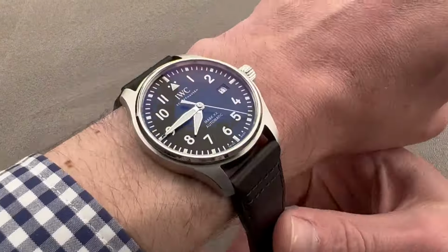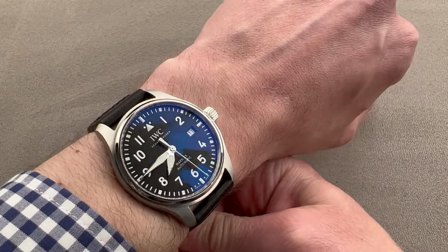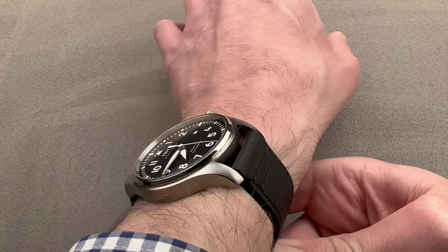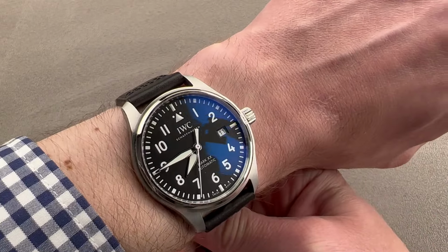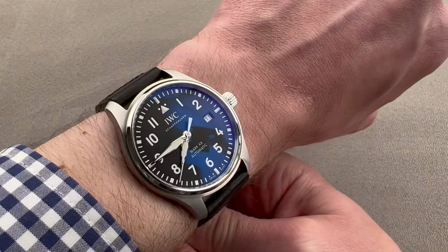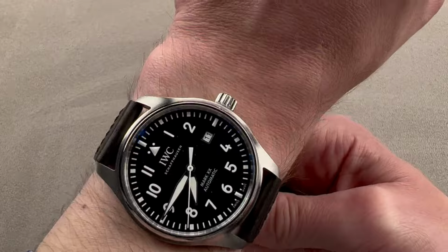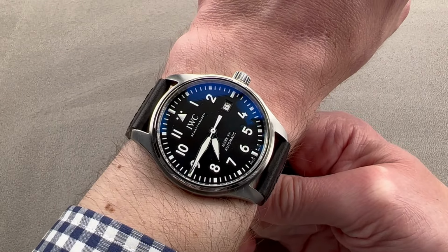Throwing it on my wrist, which is 16 centimeters in circumference, IWC Pilot's watches are no longer 35 to 36 millimeters as they might have been historically, but 40 millimeters in 2023 is by no means oversized. You could wear this watch on a wrist as small as 15 centimeters circumference, though not any smaller, due to the unusually broad 49 plus millimeter lug to lug dimension.